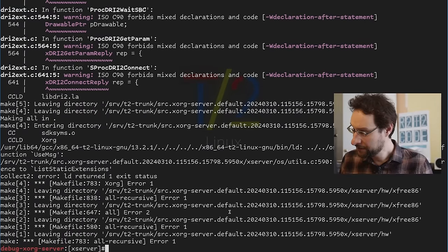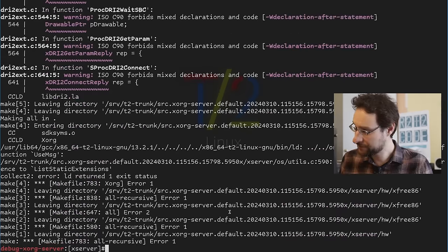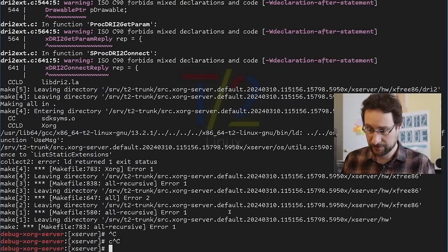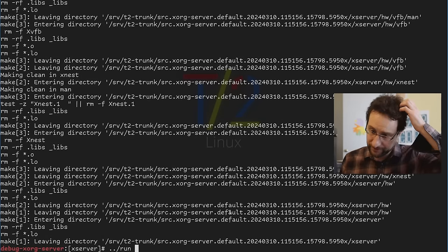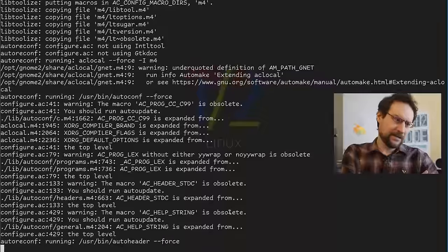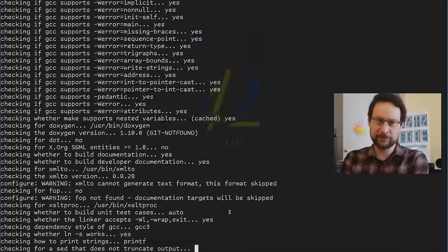Why is this not undefined list static extensions? How is this now? Where is this coming from? This is not built cleanly enough. This is strange. Let's rebuild this.